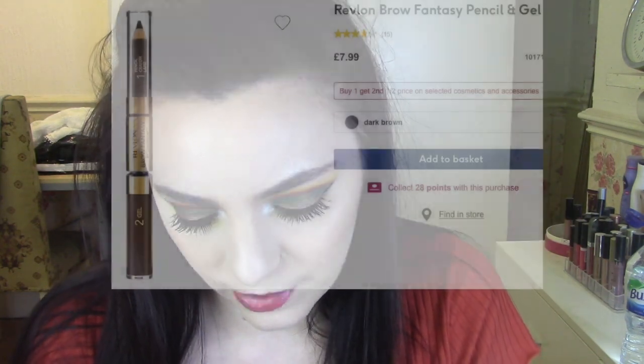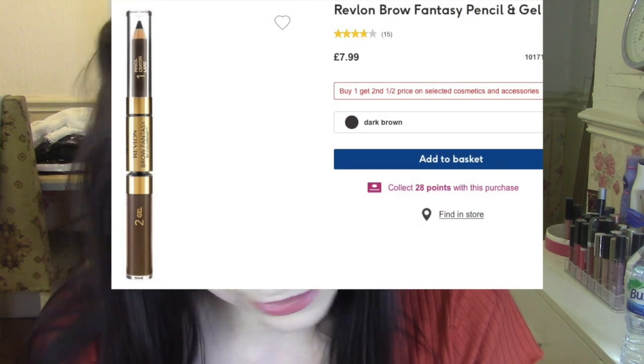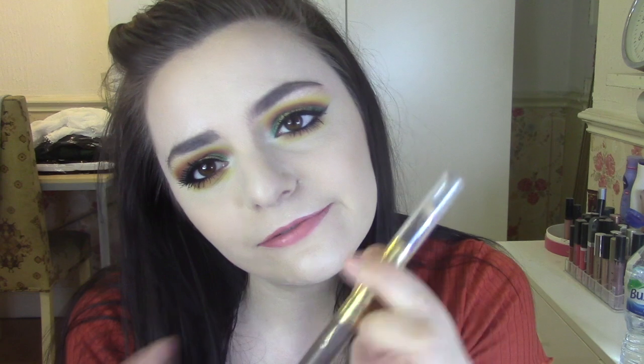I'll talk about this one first. So I think I tried this one in May's first impressions. This is the Revlon Brow Fantasy by Colorstay in dark brown, and you've got a pencil on one end and a gel on the other end. I don't love this. You cannot get a precise brow with this. If you like really fluffy and kind of wild, untamed brows, it's quite good for that. It just gives them a very bushy effect, which sometimes I've done and liked how it's looked. Other times I'm just like, it's a bit too much.